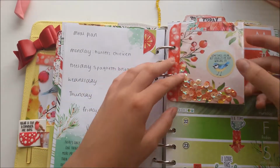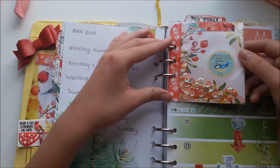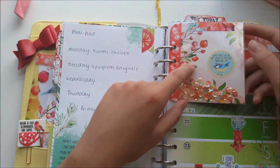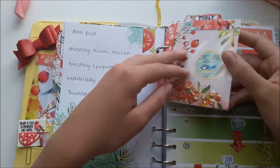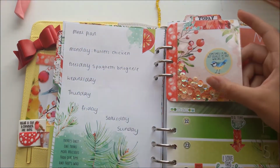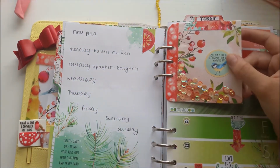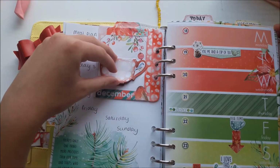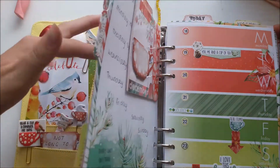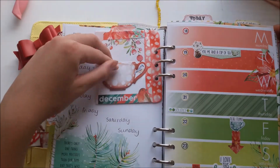But it's pretty. I haven't done this for a while. I love making these little shaker cards. I usually use the packaging that something comes in, and then put some sequins in there, and it's really pretty. I love it. And I always put some post-it notes on the back as well, just so that if I'm in this bit I can just grab them there. I don't have to go to the front and dig them out. I can just grab one off there.